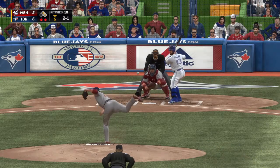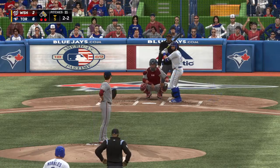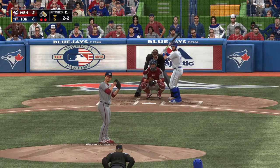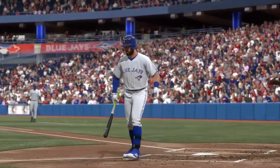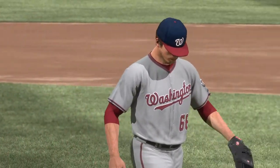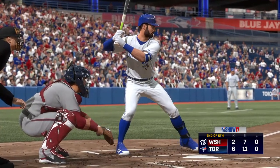Set to deliver on 2-1. Now a ball fouled down the right field line out of play, so that'll move the count to 2-2 now. He's set. Here's the 2-2. And he struck him out. Blue Jays leave a pair. They lead it 6-2.